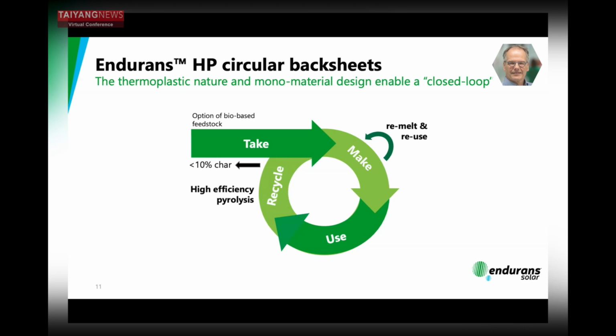And at the end of life of a PV module, via a pyrolysis process, you can get 90% of the polyolefin polymers back to their monomers, and from these monomers you can make the polymers again. So that's almost a closed loop. There's something like a 10% char from the pyrolysis process, which is wasted.